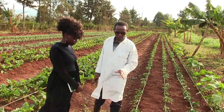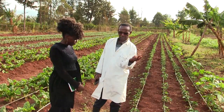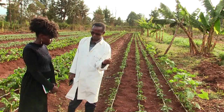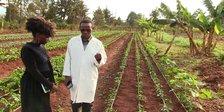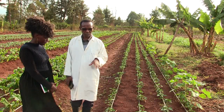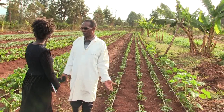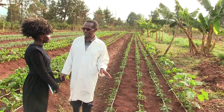So the main thing here is you need water, you need chemicals, fungicides, insecticides, foliar feeds, and spraying must be done regularly because it has a three months lifespan. And then water. If you want to benefit in horticulture, you do what we are doing now here: irrigation. With irrigation you can grow anytime, especially during the dry period, when nobody is growing vegetables.